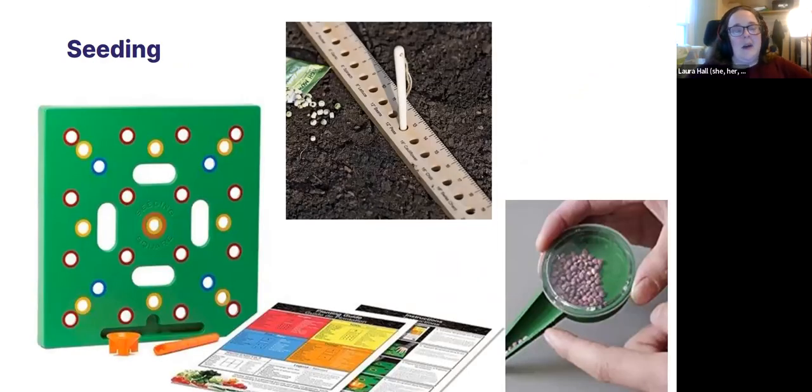So seeding. I don't think a lot of people think about this part of gardening as much, especially when it comes to assistive technology, but there is technology out there to help you take the guesswork out of where to plant your seeds and how to plant them. The first thing that we have is something called the seeding square, which is just a plastic template that has different colors in it. It comes with a seed dispenser, and the seed dispenser also doubles as a ruler. On the side of this orange stick are inches, so you know how deep to put your seed.